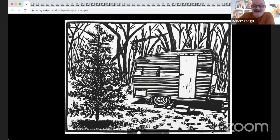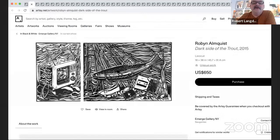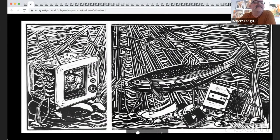Robyn's a new artist that I haven't worked with before. Robyn, where do you live? I live in Livingston Manor. Livingston. Okay, great. These are both lino cuts. So the first one is called Camper, and the second is a diptych called Dark Side of the Trout. And I love the story behind this one. So welcome, Robyn, and let's talk about these two. Tell us about these two lino cuts.